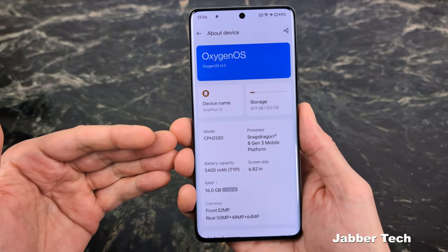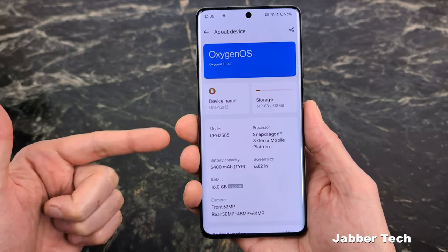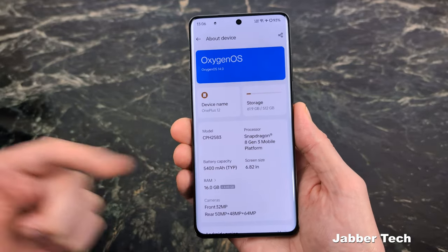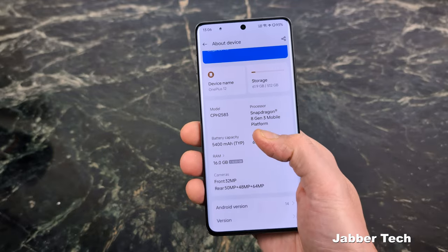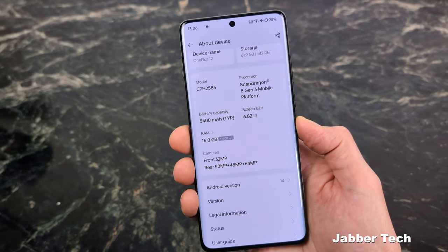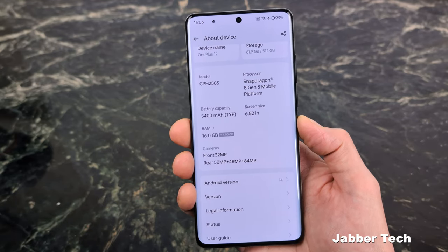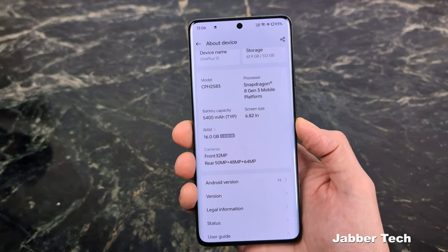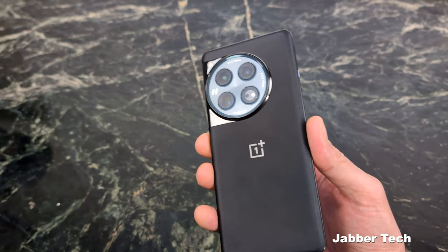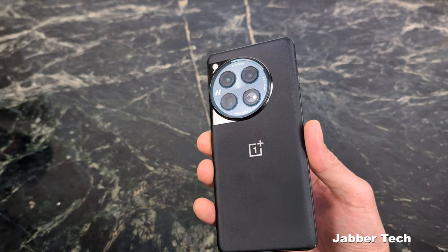512 is definitely going to be enough for most people. It has the latest Snapdragon 8 Gen 3 chip in here, and let me tell you, absolute beast mode status with this chip. The battery is also beast mode at 5400 milliamp hour. The screen is 6.8 inches, and again, the RAM is 16. Now, when it comes to the cameras, and I'll show you some shots as well, I think you can get some really awesome shots from the front 32 megapixel, the rear 50, 48, and 60 megapixel shooters. I'm not going to talk to you anymore about these megapixels and stuff like that. I'm just going to show you what the camera samples look like. And spoiler alert, they actually look really good.